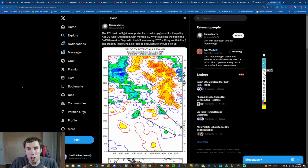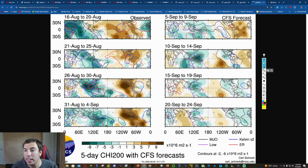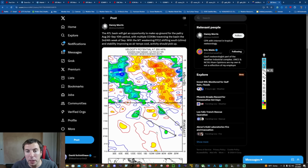And get this, it's not just me talking about this. Look at Danny Morris: the Atlantic Basin will get an opportunity to make up ground for the paltry inactivity from August 20th through the September 10th period with multiple convective coupled Kelvin waves. That's this area right here in blue, moving over the Atlantic. And guess what? The European ensemble and its deterministic forecast indicate a couple of upward pulses of convection moving over the Atlantic during the same time frame. That is, my folks, very important.